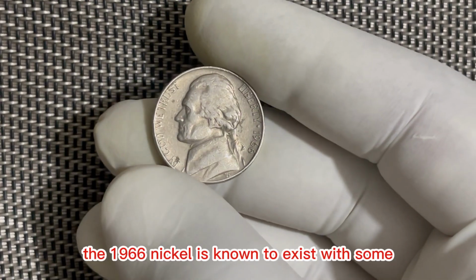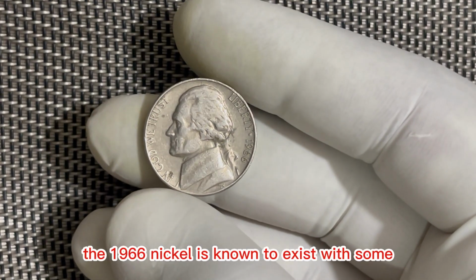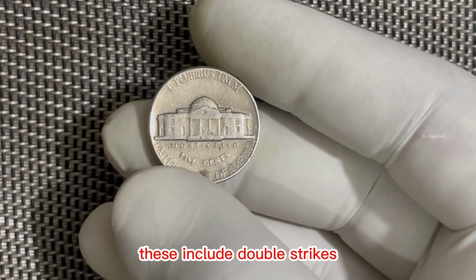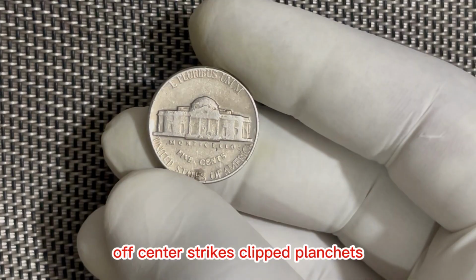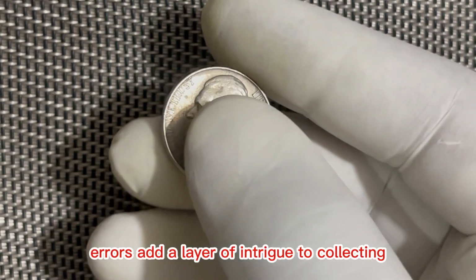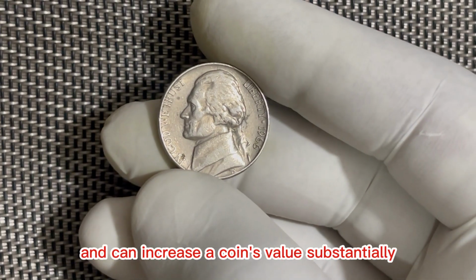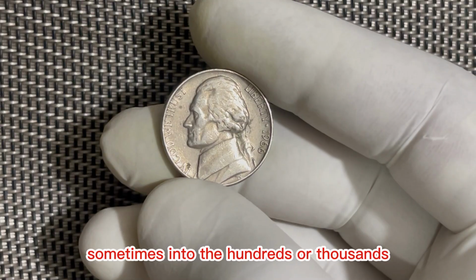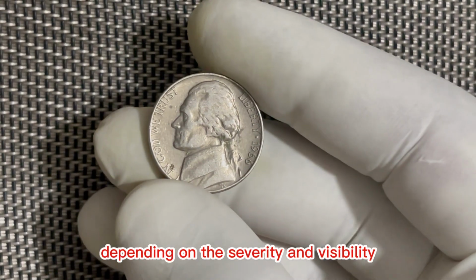Additionally, the 1966 nickel is known to exist with some interesting error varieties. These include double strikes, off-center strikes, clipped planchets, and coins struck on the wrong planchet. Errors add a layer of intrigue to collecting and can increase a coin's value substantially, sometimes into the hundreds or thousands, depending on the severity and visibility of the error.